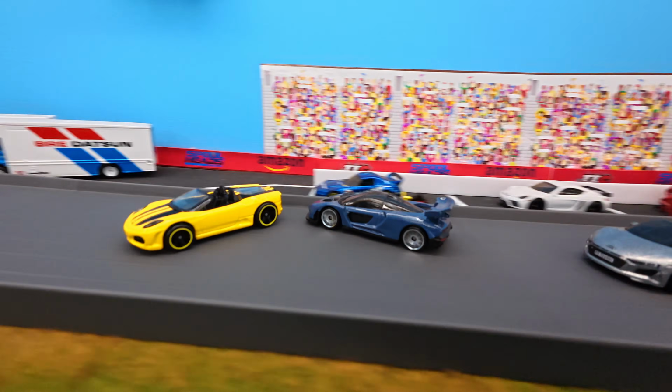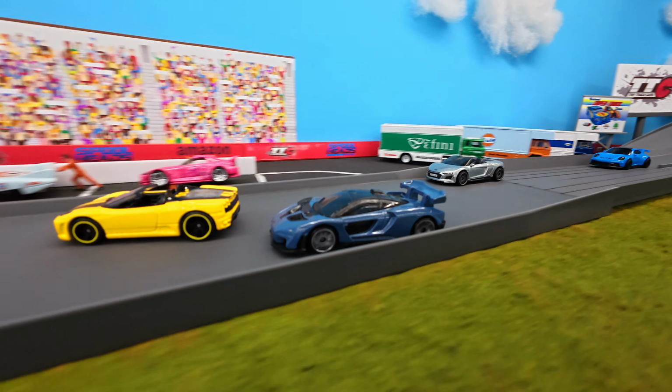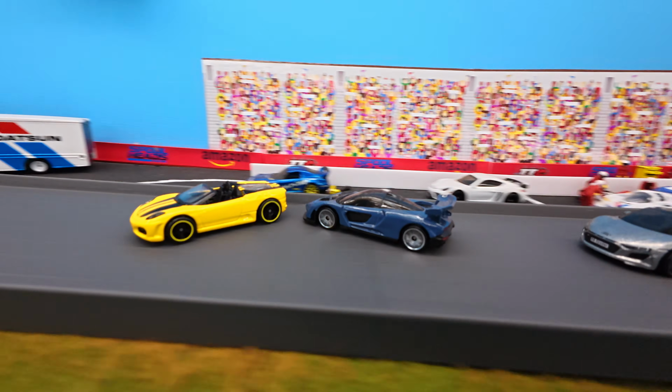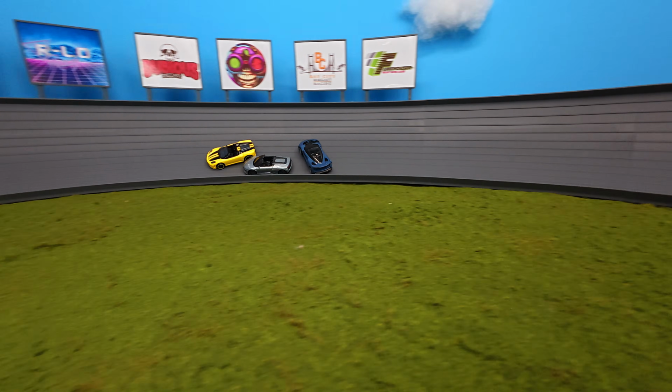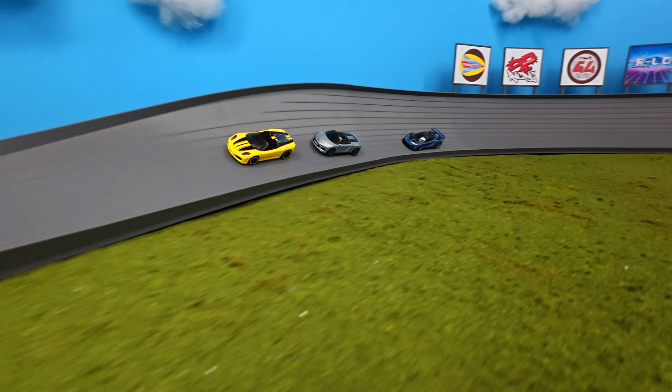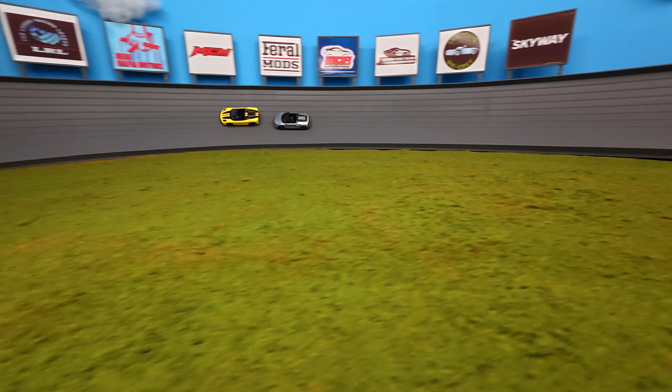Ferrari F430 tries to take the outside. The McLaren spins him around, and the Audi capitalizes on that mistake. Watch this move right here. Audi from the outside to the inside. Inside the McLaren. Tries to take the inside of the Ferrari. The Ferrari closes the door on him. Ferrari stays out in front by just a few cars, but here comes the Audi again, making another pass.